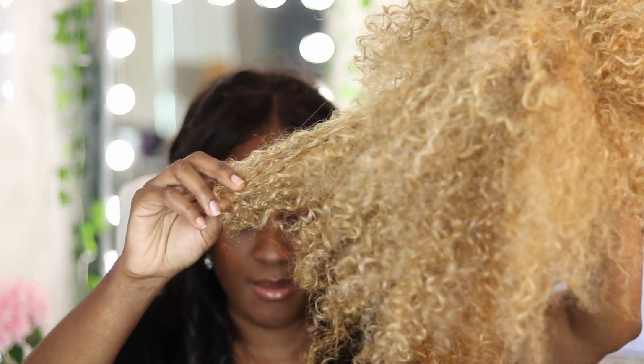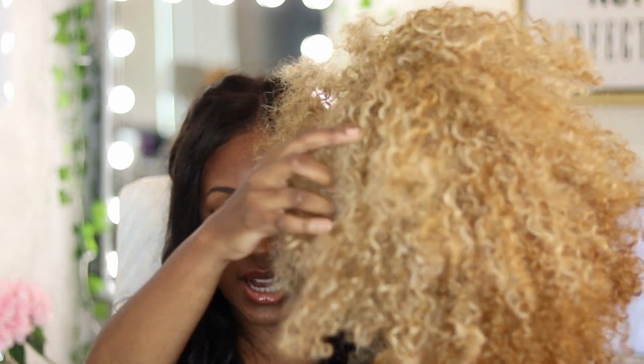I don't really wear it as much as I used to. This is kind of how it came, which is interesting for a wig to come already frizzy. I like the frizz because it makes it look more natural to me, but there's not much you can work with once it's already frizzed out. It's not like I had a choice.